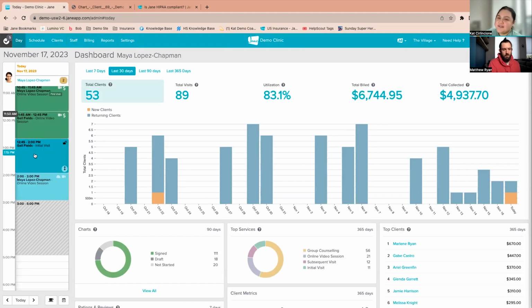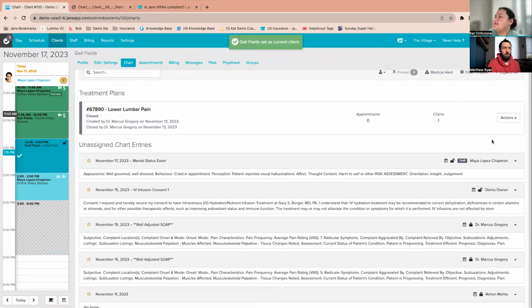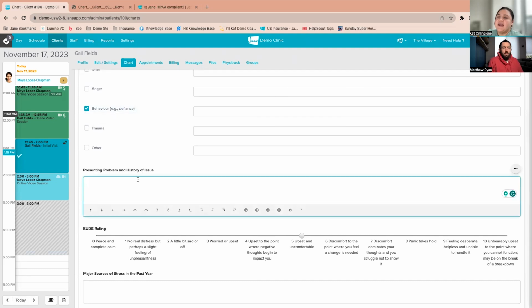So I like to chart out of the day view because this is where your chart and your appointment are going to get connected to each other. So I can come in for Gail and let's do a new chart entry, clinical interview. So I can start clicking things off. This is the one maybe I've created for myself. I can come in and in any text box area, I'm going to be able to add in that / and pop in that little sentence that I had created.